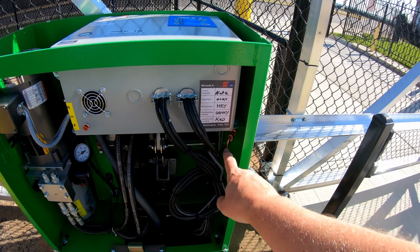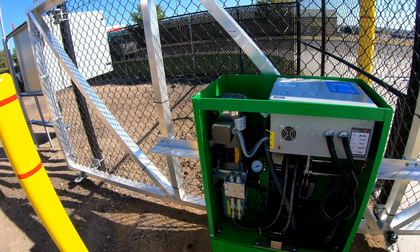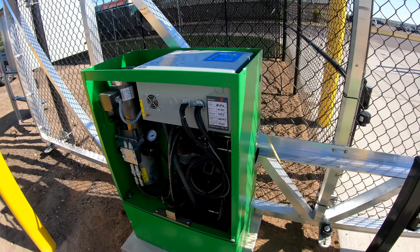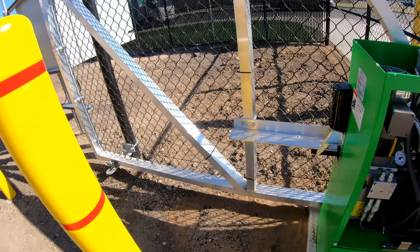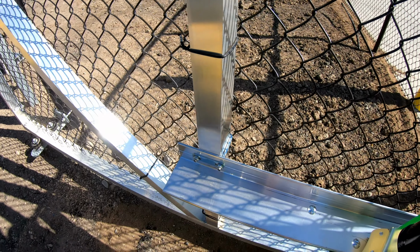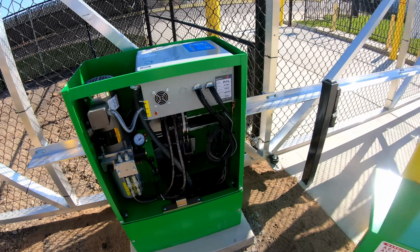You'll see a lot of guys cheap out and use like a 22 gauge cable, because that's what most security guys or gate guys carry on their truck. What else? We've got our snow brush, snow blades, and debris brushes down there. We put our drive rails on using square U-bolts, and we'll use Loctite to lock those in. We don't want those vibrating loose.